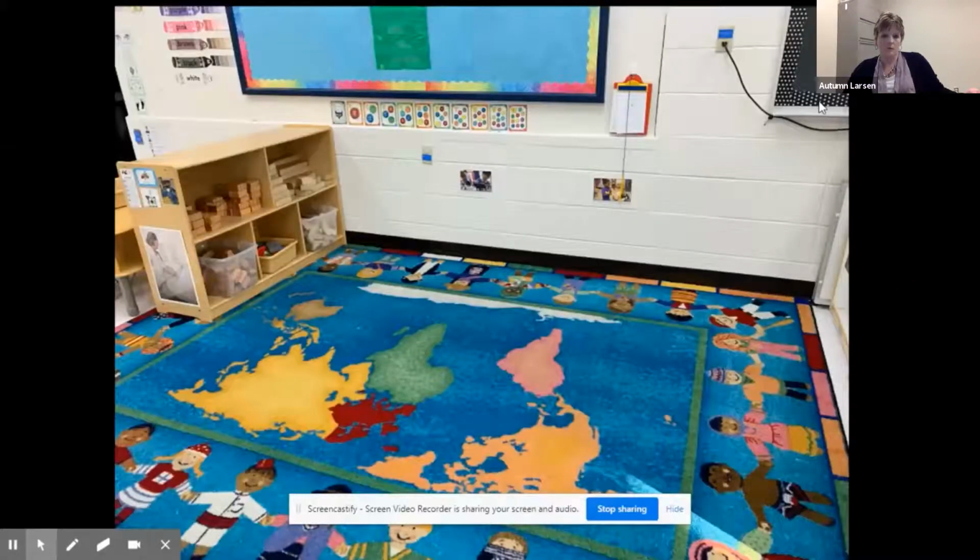This is our block center. I always have blocks out, but I might change out the other toys to animals, playhouse, people, barn, trains. This is a popular center. Students learn to interact and share with materials. They get both gross and fine motor skills with hand-eye coordination. Blocks promote concrete understanding of concepts for critical thinking, planning, and making decisions.